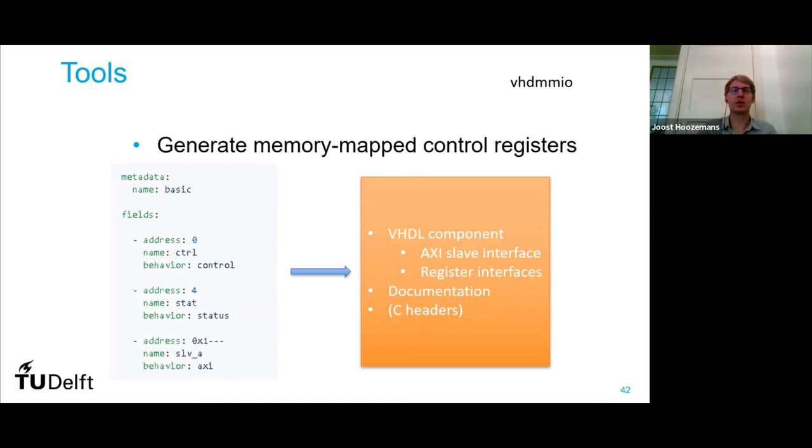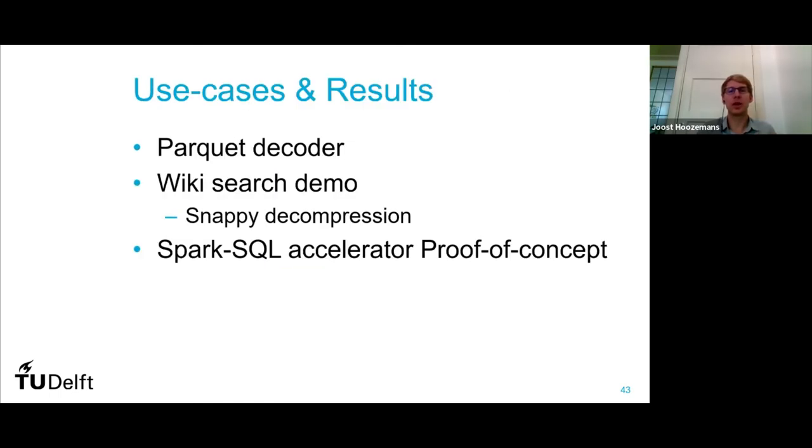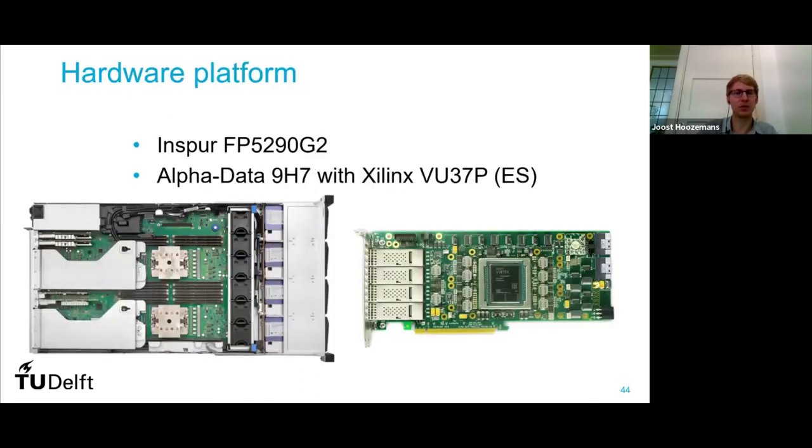So let's go through a couple of use cases that we've built using these tools. And I'd like to show the test system that we are using for most of our work. It's based on an OpenPOWER system from Inspur. It's a dual socket POWER9 system with an Alpha Data card that has HBM. So I think this is a very good setup to do research.